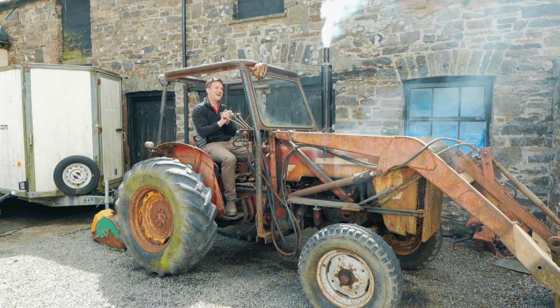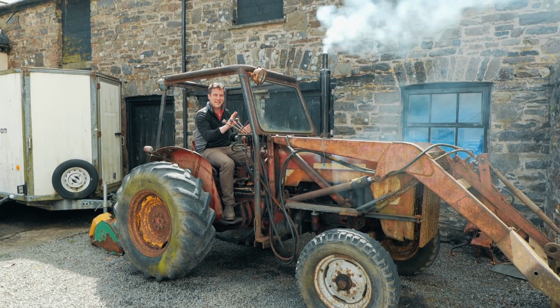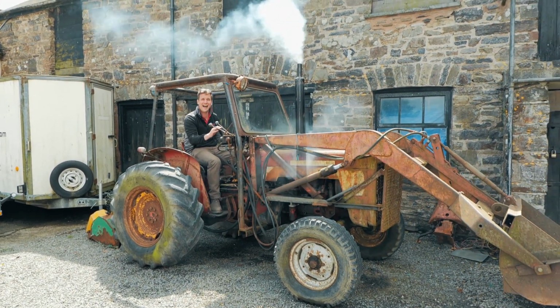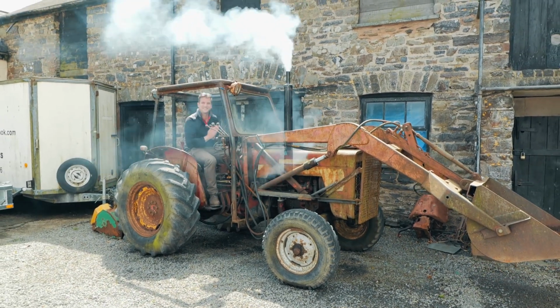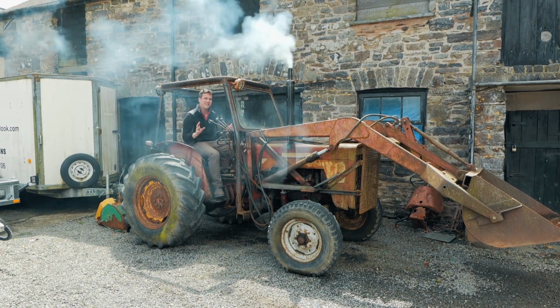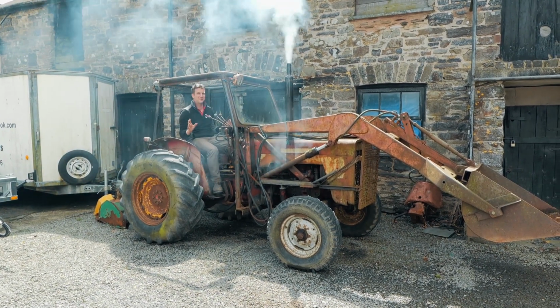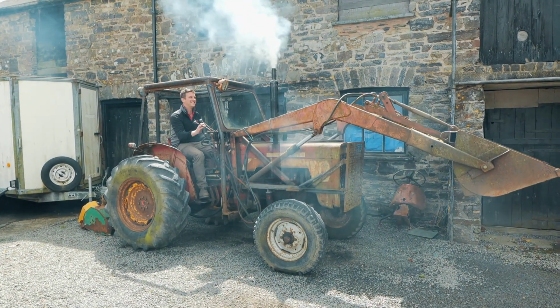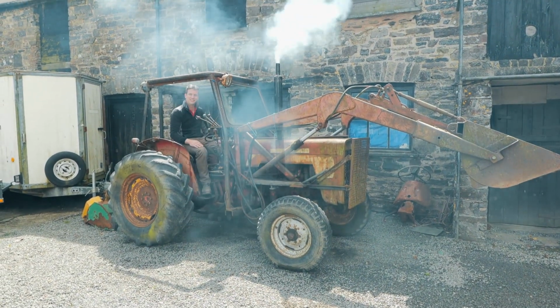Now for the real test, I'm gonna touch that lever and the loader's gonna work. Are you ready? See, Mike is a diamond. He might not look like a diamond, but underneath, he is as shiny and as beautiful as you'd expect one to be, because he has got the loader working, and that's what we wanted. I love this tractor.